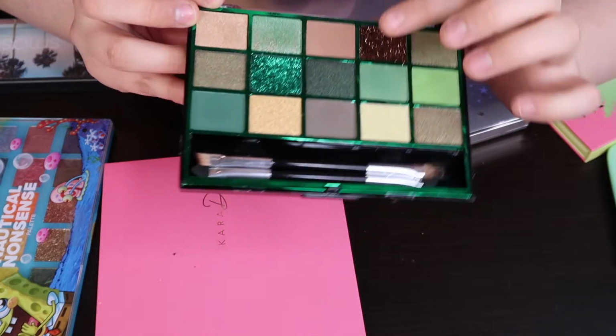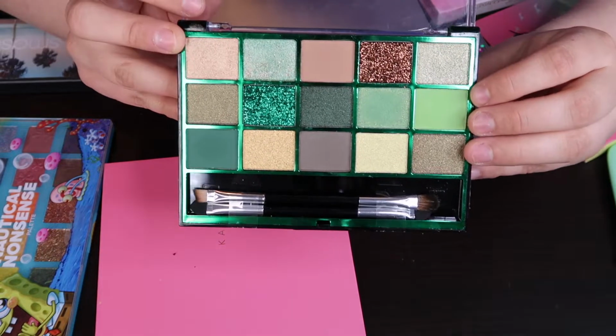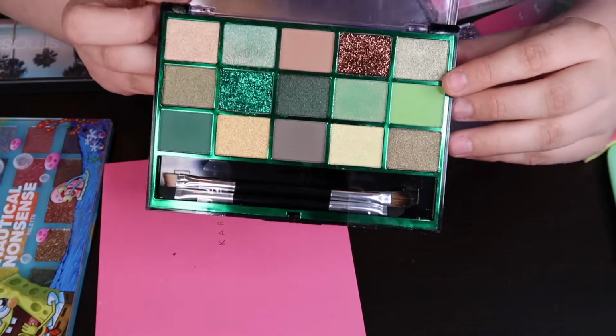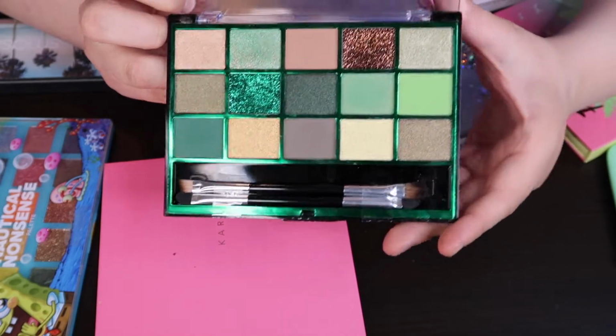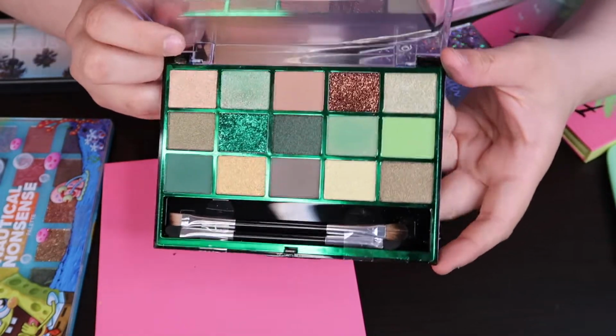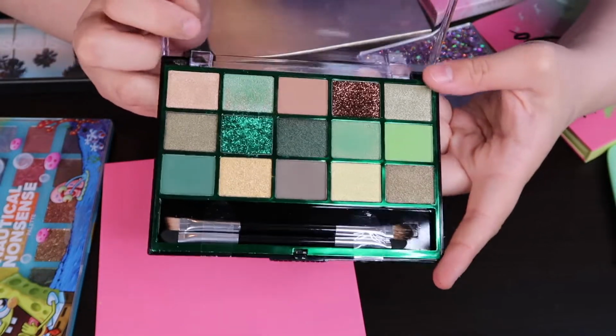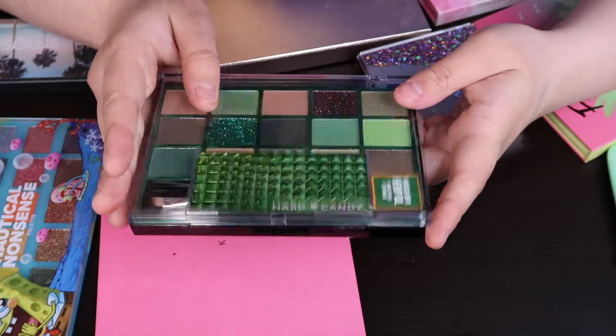I do enjoy the mattes in here, which is something I think the drugstore really lacks, is good mattes, but Hard Candy makes pretty good eyeshadows. I've had a few palettes by them in the past and I've really enjoyed them. So I really like this one. If you've been looking for a good green drugstore palette, I would highly recommend this one.